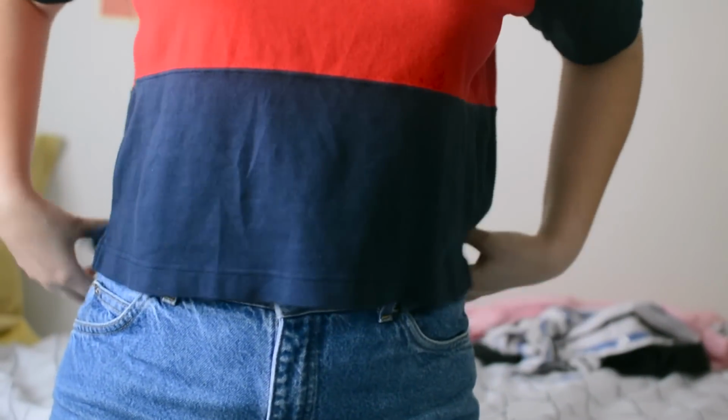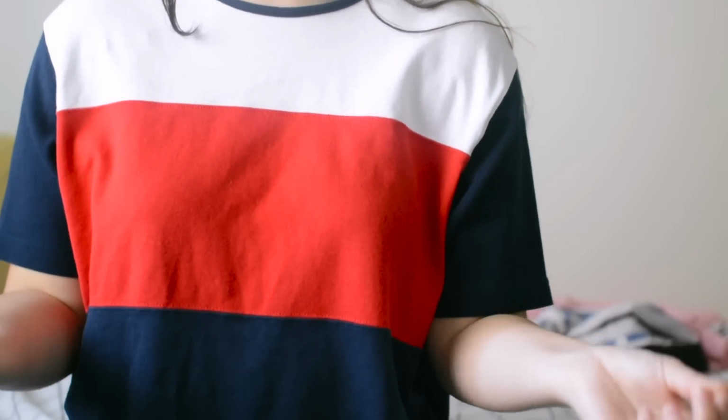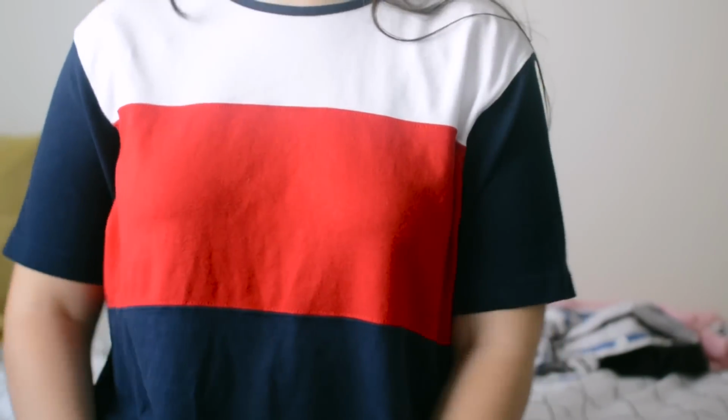It just looks like this. It's just a plain t-shirt. It's kind of cropped, I can't really tuck it in because it's cropped, but that's okay because I like it cropped. It looks cute. And I really like it because it definitely gave me Tommy vibes, but it's not Tommy, so I don't know. It's just this, and I really like it.